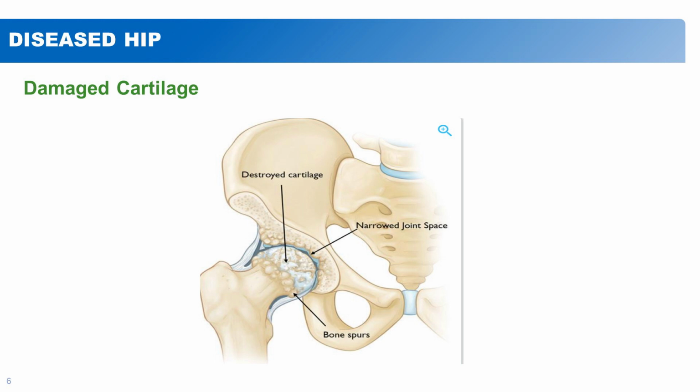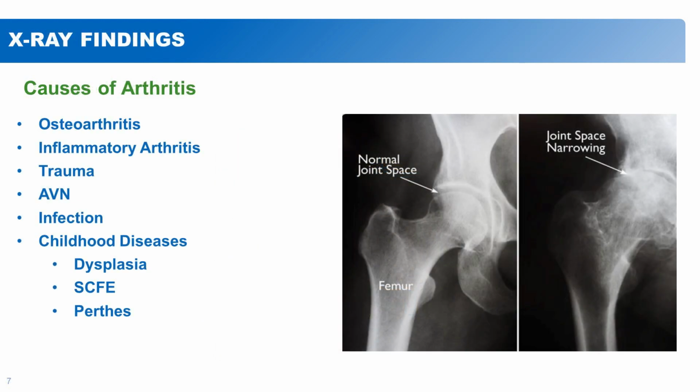So once damaged, the pain and stiffness can set in, and really what's happening is that the cartilage is damaged and the bones actually start to rub against each other, causing a significant amount of pain, disability, and the quality of life is significantly affected. What that looks like on an x-ray is on the left-hand side you can see a normal space between the ball and socket joint, and on the right the space is gone. This is a patient with fairly significant arthritis.